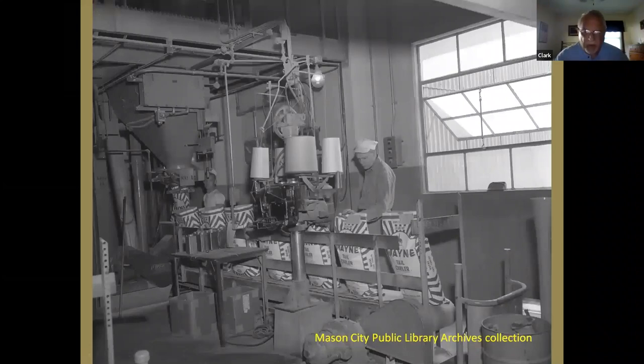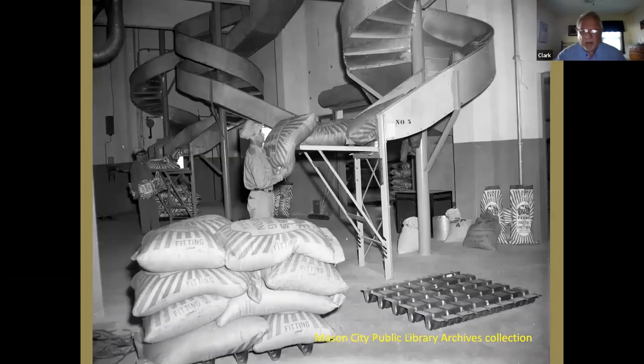This photo shows the bagging operation there. You can see the hopper with the material in it coming out, bags, and then the bags are being stitched. Then the bags go down this chute, and there's a fella down at the bottom that puts them on these early pallets. Don't know what they might have been made out of, steel. I don't think plastic was in use at the time.